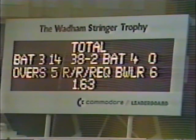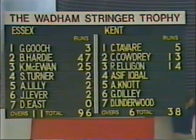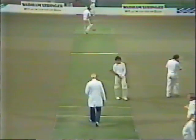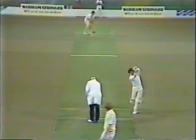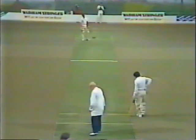for 2, Ellison is 14 not out, and Asif has yet to score, so the run rate required 1.63 runs per ball. At this stage in the Essex innings, Essex was 61 for 1 after 6 overs, so comparatively speaking, Kent are way behind. That was a great bit of luck for Kent, and it might be just what they needed. If that ball hadn't hit the roof, Asif would have been caught out first ball.